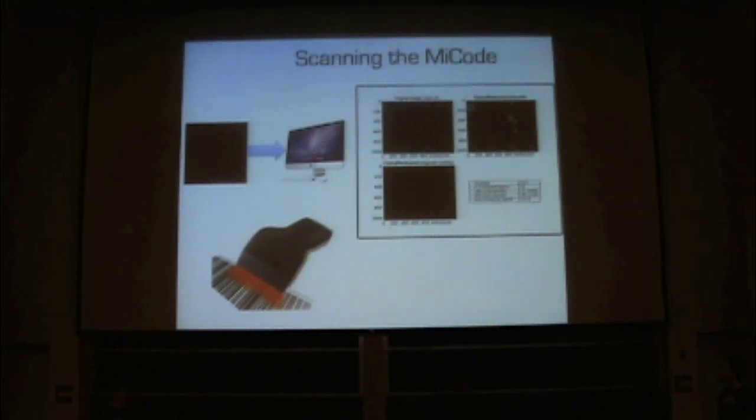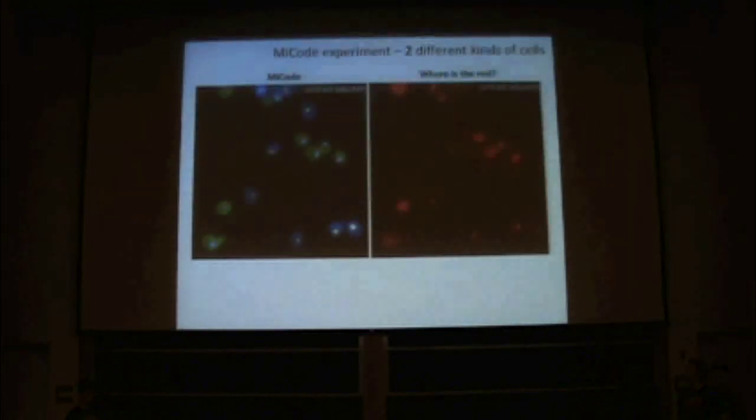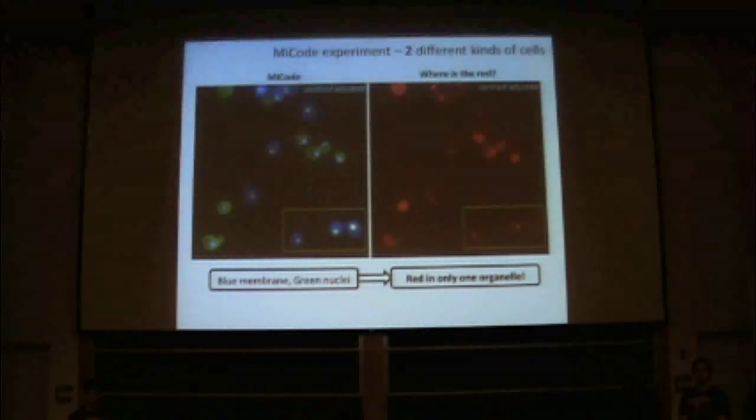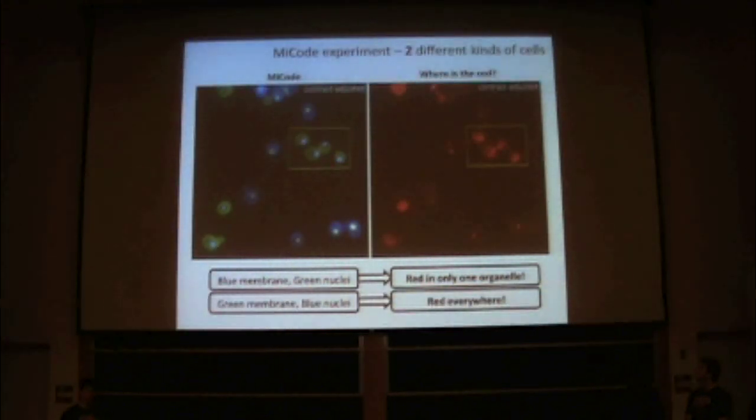We first tested our microcodes out with two different types of cells. Cells that show red everywhere in the cell, and cells that show red only in a certain organelle. We link them to microbes. So if the cell showed red in only one organelle, it had a blue membrane and green nuclei microbe. And if they showed red everywhere, they showed a green membrane and blue nuclei microbe. And so you can see, without looking at the slide on the right, you can tell which microbe the cells are. And while it doesn't show very much with just two types of cells, if we scale it up to more cells, this type of microcoding becomes very useful, as you will see in my next slide.